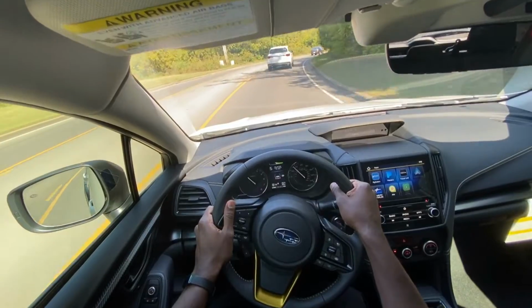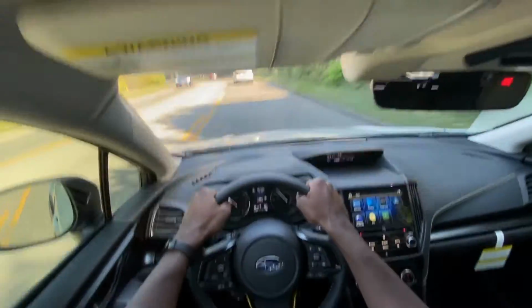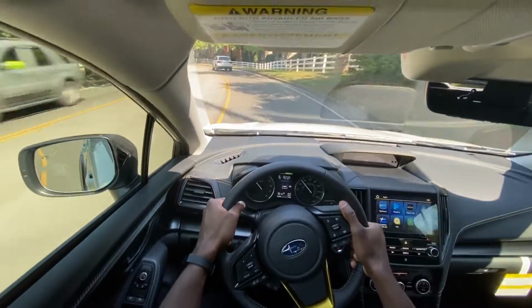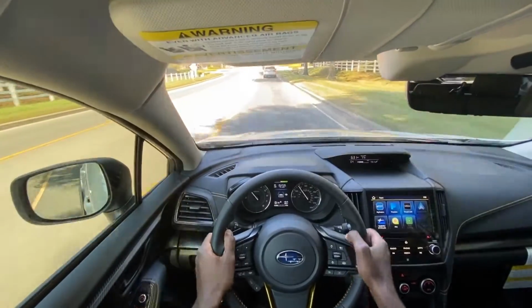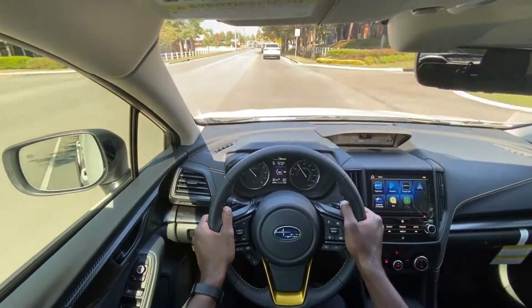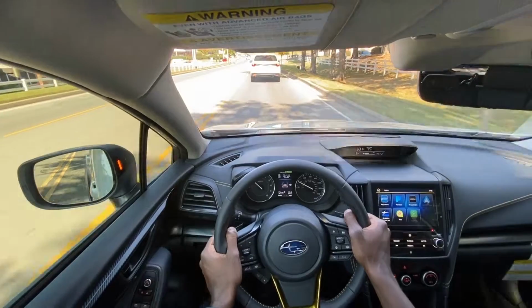Yeah, I can't get over how smooth this thing actually rides. And I didn't really have any sort of expectations for it because it's meant to be an all-wheel drive off-road vehicle, but it rides so well. Like, I have no complaints from this thing whatsoever.